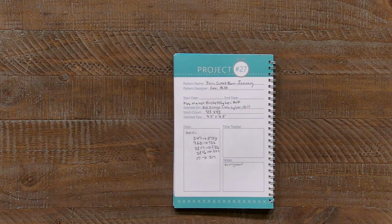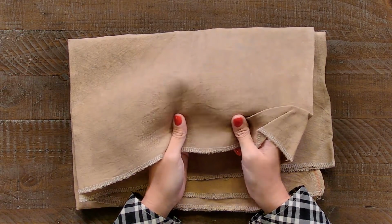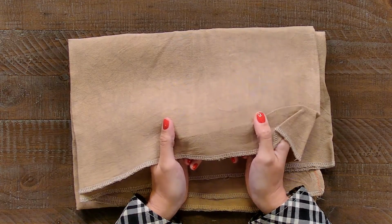Is the fabric crisp for stitch in hand? Yes, that fabric is, do you think it's stiff? I think it's got a stiffness. Let's see. It's soft, but it's stiff at the same time, if that makes sense.